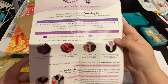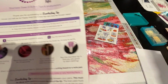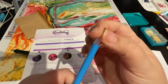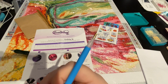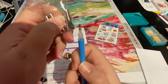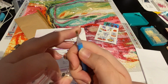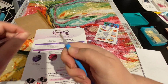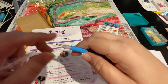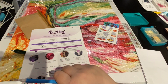Oh my goodness. She also has actual, I call them baby tips. So they're the ones that you can replace this brass part with stainless steel. And I do have a couple of those. I did do an unboxing where I bought a 4-placer and it came with it. You purchased it as a little kit. So you got a 4-placer and a single placer. And then she shows you how to pull it out with pliers, and then you put that back in.